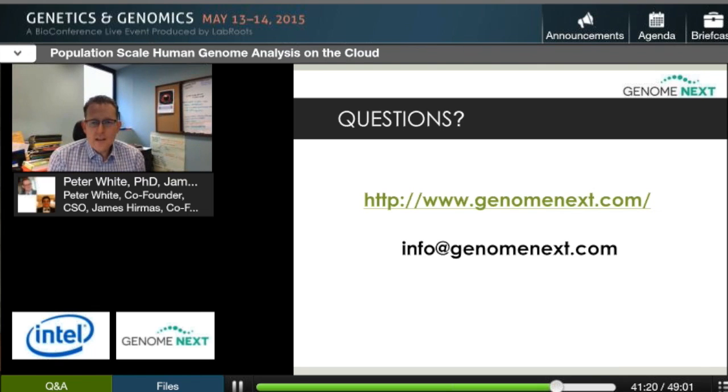So one of the things we've observed in terms of using the results from the 1,000 genomes analysis is that when we sequence a patient, we use the 1,000 genomes frequencies as a way of filtering out what's a common genetic variant versus a rare, potentially pathogenic variant.